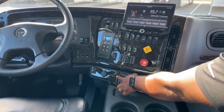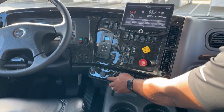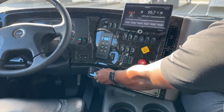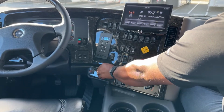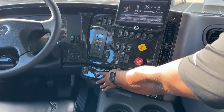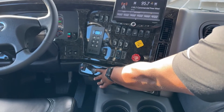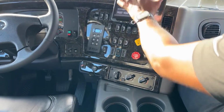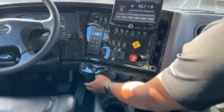This one does come equipped with a subwoofer underneath the seat. This is your controls for your bass, and when it comes to Apple and Android capability, right underneath here you have a USB and a HDMI cable. If you plug into your USB, you will get your Apple and Android setting pull up on your Stinger sound system.